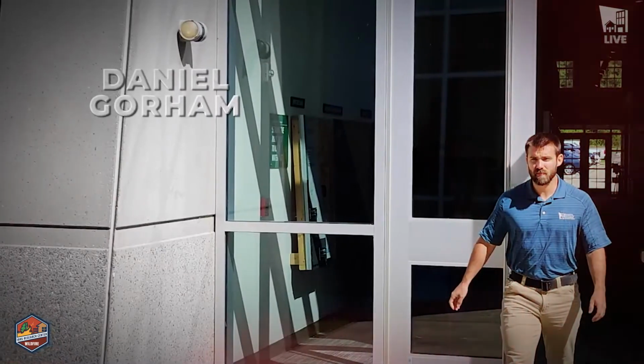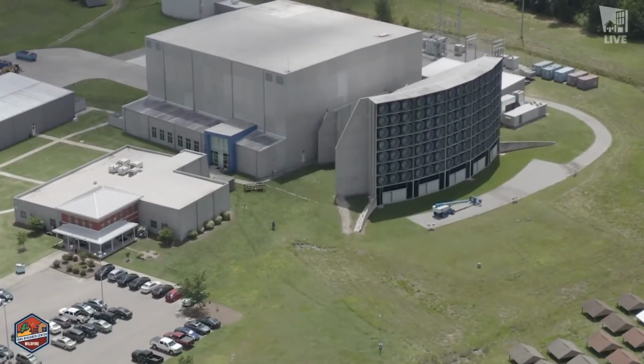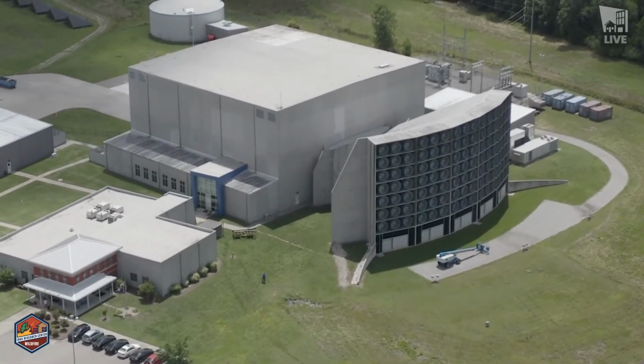My name is Daniel Gorham. I am a research engineer at the Insurance Institute for Business and Home Safety. My work focuses on studying and understanding how perils, and particularly wildfire, impact the built environment. And what that really means is we try and study and understand, and in the lab recreate how homes are ignited and otherwise damaged by the flames, embers, and smoke from wildland fires.